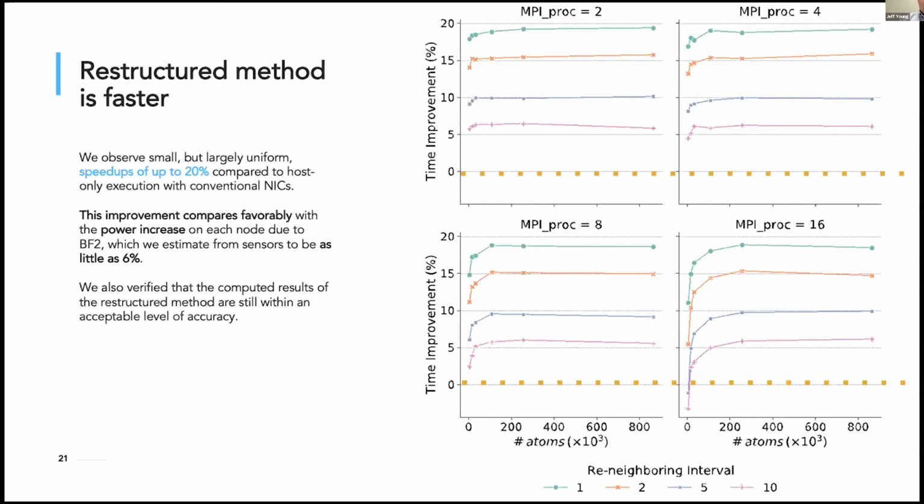But, based on some data that we got from David Cho, who was very helpful in pulling data for us, we estimated that the BlueField DPU used about 6% more power than the host without the DPU. So this trade-off potentially indicates that if you already have a SmartNIC in your system, we noticed that Thor has both ConnectX-6 and the DPU, if you just had the DPU, for instance, then you could potentially use this to get a small performance benefit at a very reasonable power cost.